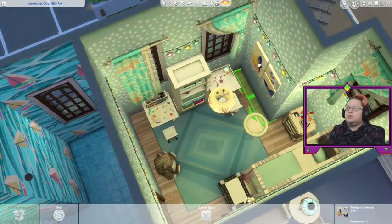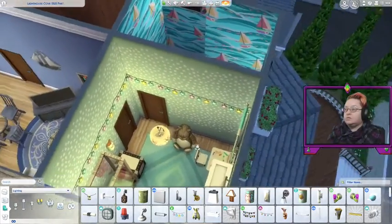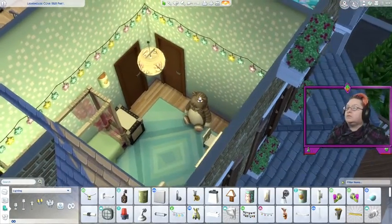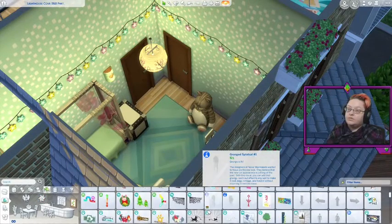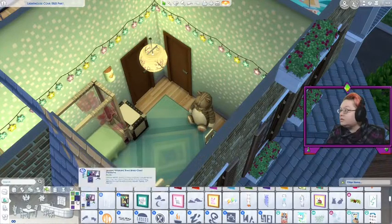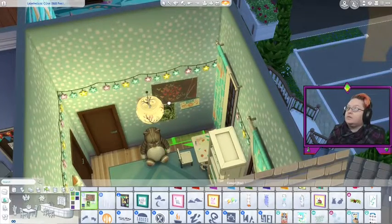Let's scoot this down. Oh my gosh, that is so cute! I absolutely love it. Let's see. More stuff. I want the kitty motivation poster. And one of these for over here. Maybe.